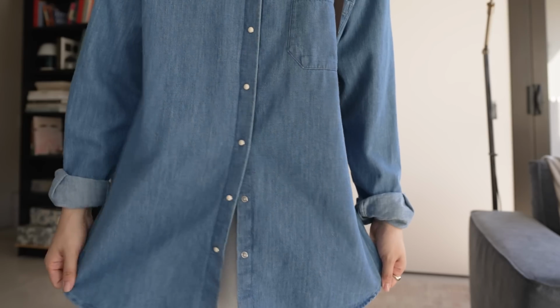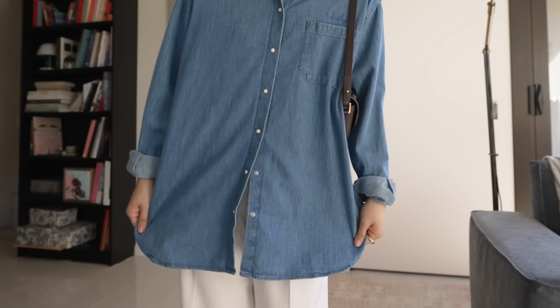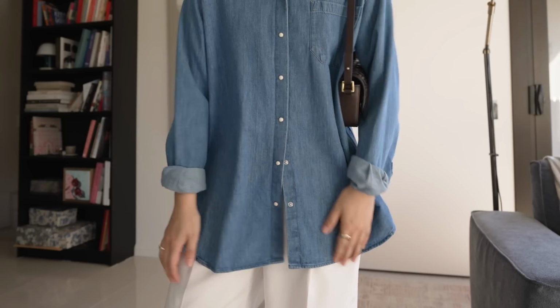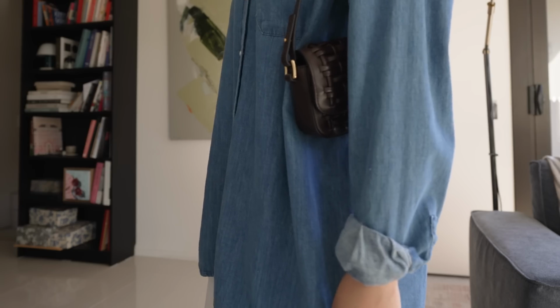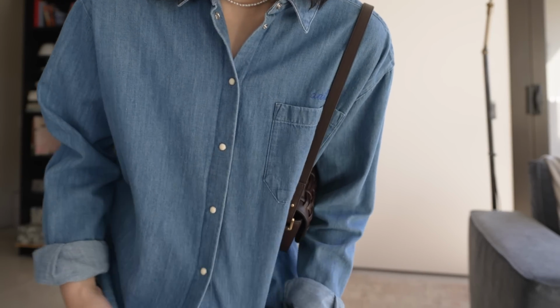For me, the Anne and the Piero are a lot nicer to wear, and then the Max is just a little bit too much on my frame. If you tend to get along with oversized shirts, I think the Max is that classic fit. But if you tend to feel a bit overwhelmed in them, then I would stay away from the Max because it's really quite a dramatic oversized shirt.